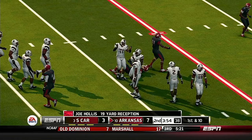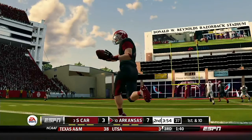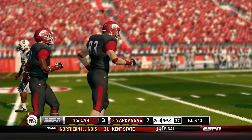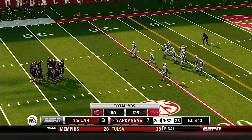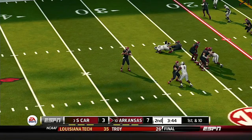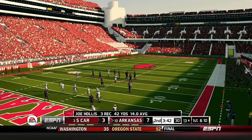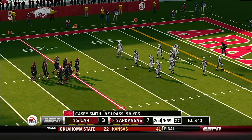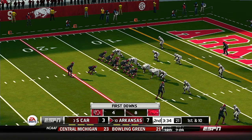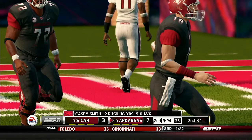Tackled at the 23-yard line. From the 23-yard line, first down. Taken down around the 13-yard line. That makes it first and 10. Arkansas is up 4. And they make the stop at the 4-yard line. That's a good game. That brings up second and 1.